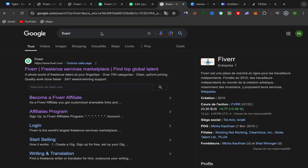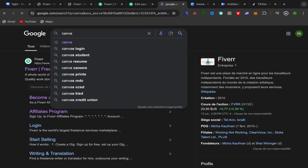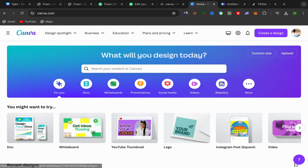What you will do next, you will go to Google and you will search for Canva like this. Okay, search for Canva. Click on the first link. Sign up by using your email address. The sign up process is super easy and simple and it's for free. You will be directly on this page like this. This will be your Canva homepage.